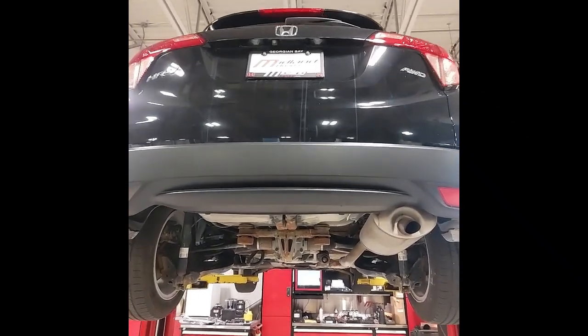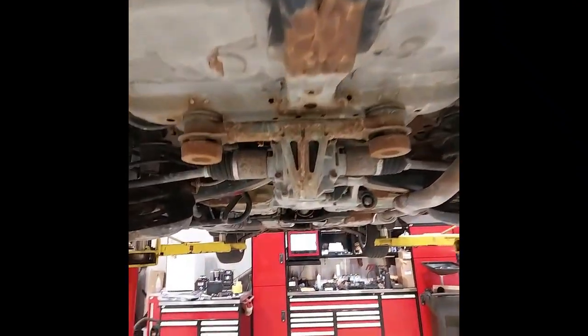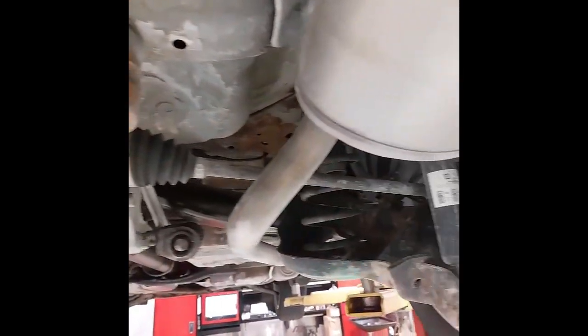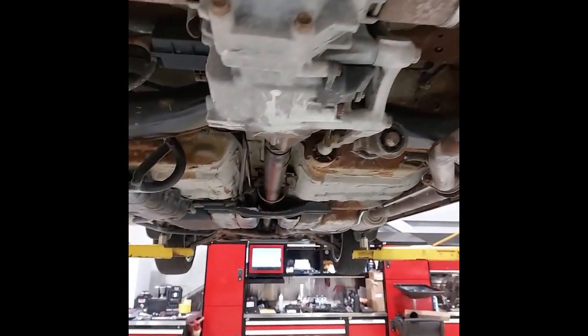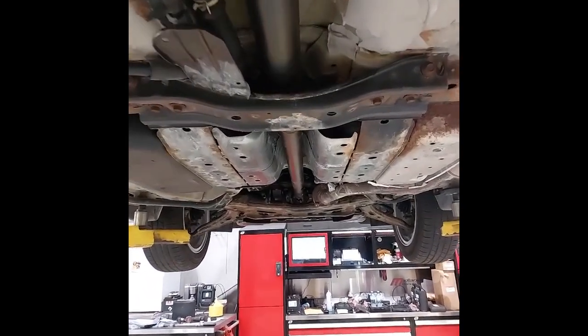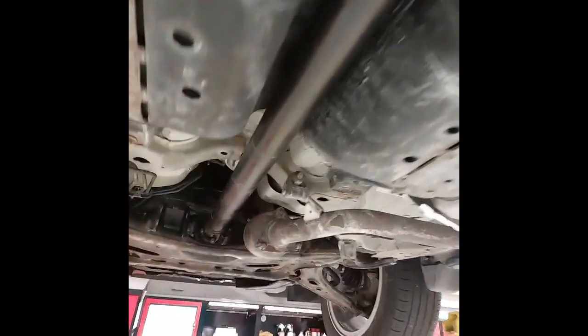Now I've got the HRV up on the hoist. Now we can have a good look underneath. I've checked over the rear suspension. Shocks, springs, and all bushings are in good condition. Coming towards the front, make sure there's no leaks in the exhaust, no damage to the underbody. We have just replaced the propeller shaft.